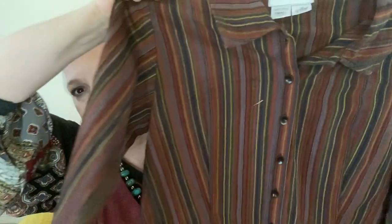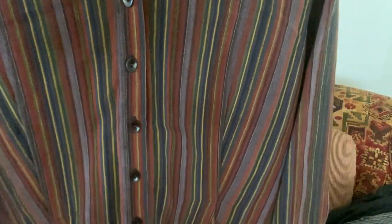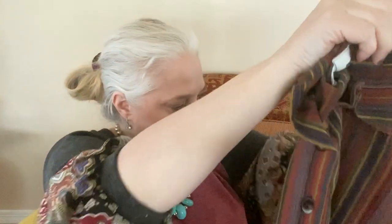This is 100% cotton, with a couple different color stripes. This is a size small. I think it's all a size small, except for that one petite. And then we have this one, which is a size small as well. And Utopia is a state of mind. This is linen.